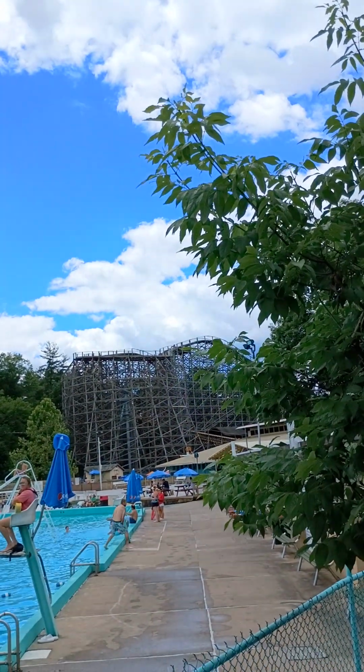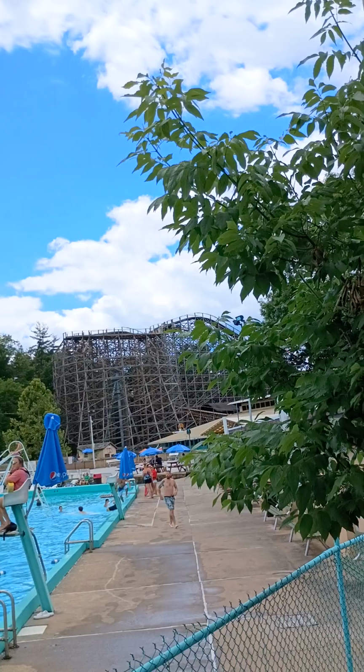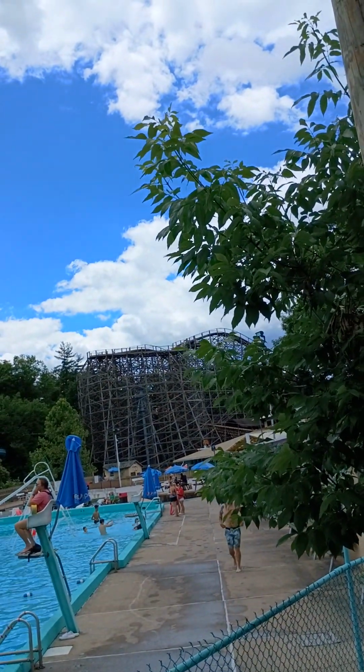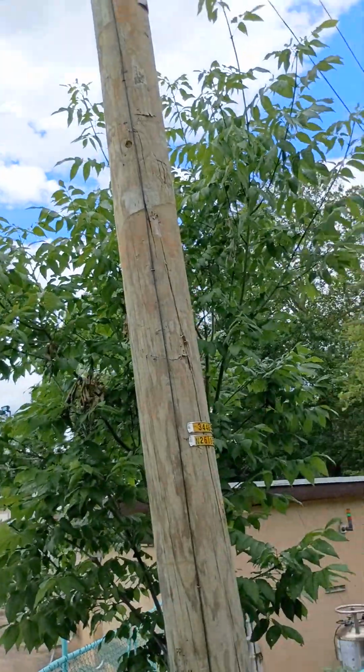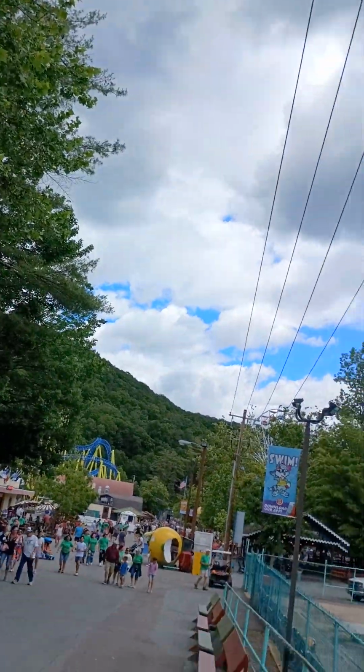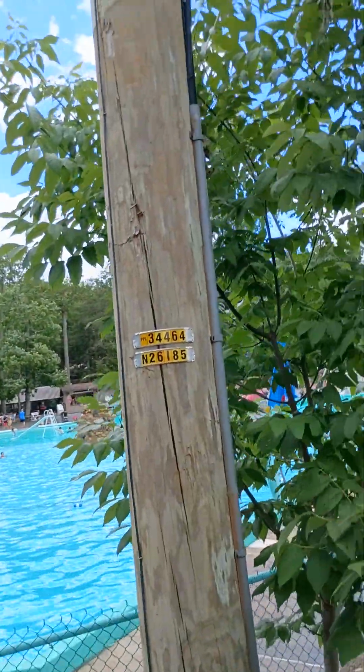And it doesn't look like the Twister's running today. I haven't seen it go. Yeah, I didn't even see it practice. So I'm gonna go, I just wanted to show you. They used to have taller slides than this. So.